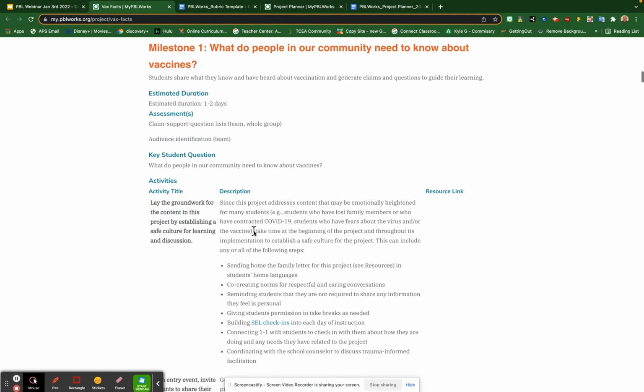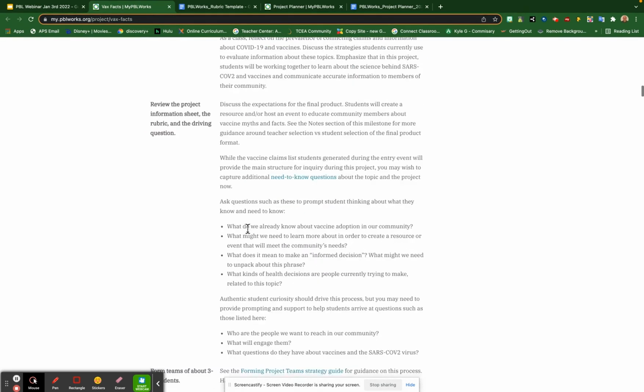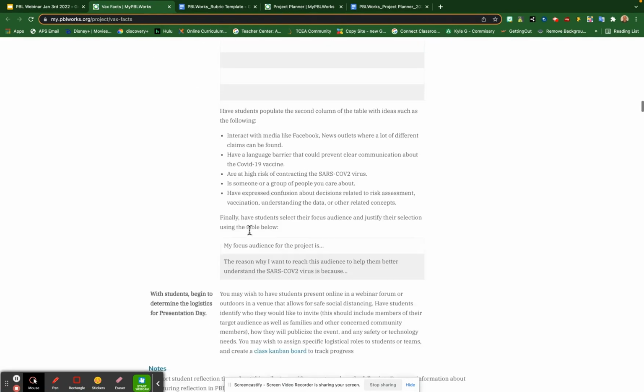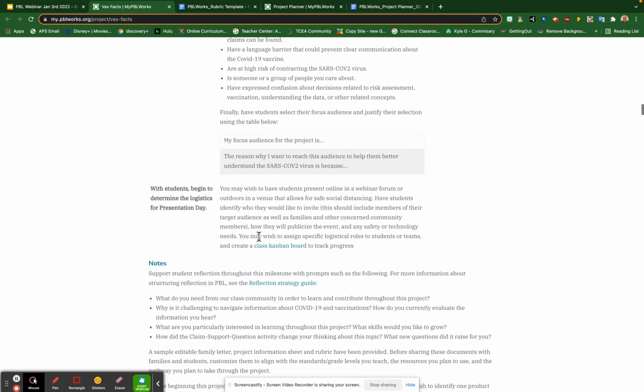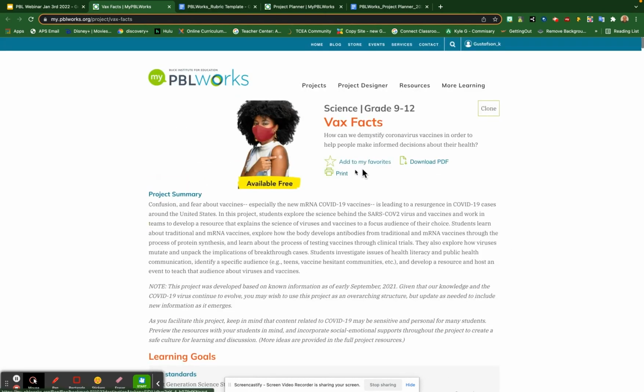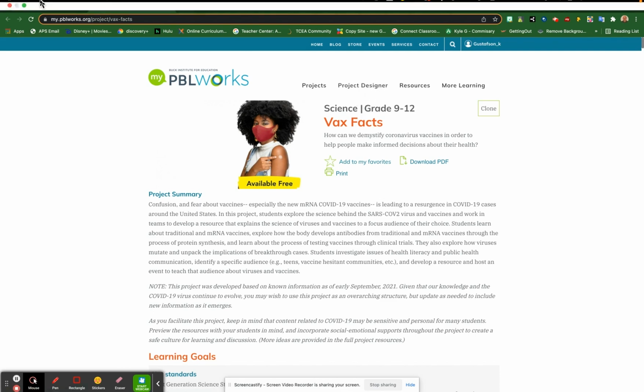And this, of course, is the lesson plan for the teacher to utilize to implement this with their students. The entire project is laid out here for students to utilize and for you to help guide students. They've even included some other Buck Institute tools like the Reflection Strategy Guide, etc. You can always download a copy of this if you want to have it for your personal use. The Project Designer is a great tool. It costs $30 for a lifetime subscription. If you really want to start developing project-based learning, this is definitely worth the money, in my opinion.